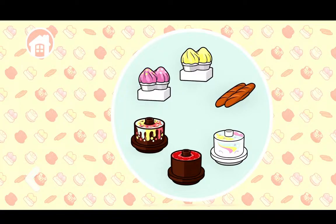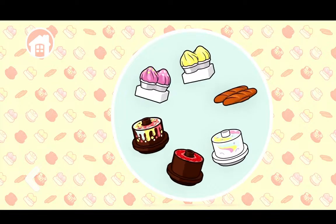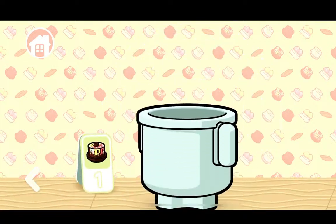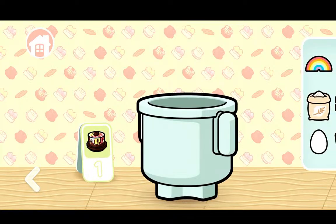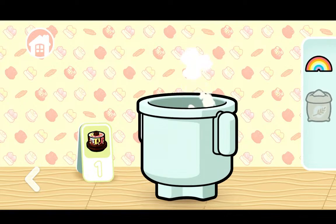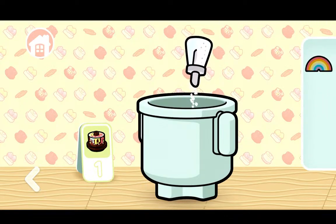Let's choose what to cook today. We may cook vanilla cake with unicorn print, chocolate cake with strawberry, chocolate cake with multicolored icing, strawberry cupcakes, lemon cupcakes, or bread. I want to cook chocolate cake with multicolored icing. Okay, we need to take chocolate, egg, some butter, flour, salt a little bit, and multicolored icing.